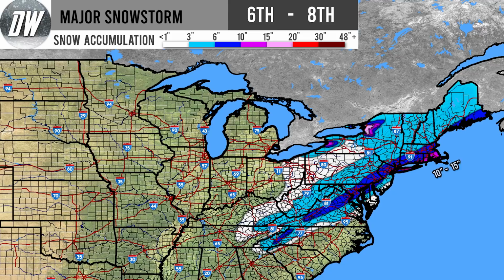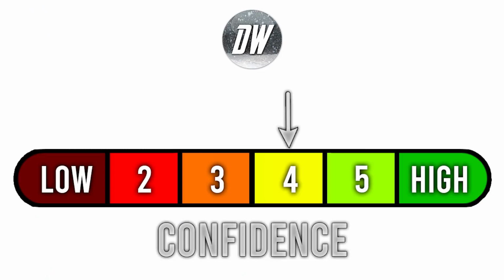And then I do think there will be a 10 to 15 inch corridor there, basically for southeastern Massachusetts, and then southern Rhode Island, and maybe even southeastern Connecticut as well. Also, the eastern tip there of Long Island, I do expect that there could be 10 to 15 inches of snow.